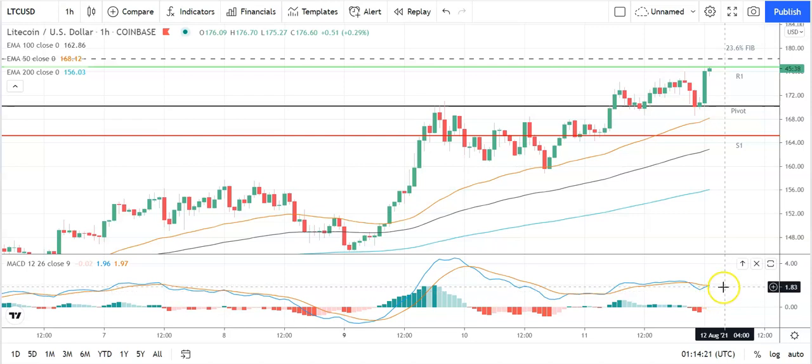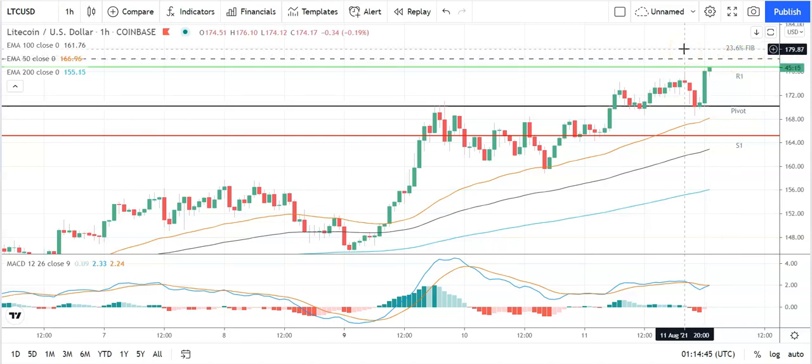Looking at the MACDs, a marked narrowing of the bearish histograms at the turn of the day, so looking out for a bullish cross there. That's coming off the back of this morning's rally. On the EMAs, also a bullish signal with the 50 pulling away from the 100 and the 200. So key would be to avoid a fall through the pivot at 170 and break out through the first major resistance level at 177 and the 23.6% fib at 178 to bring 190 levels into play.